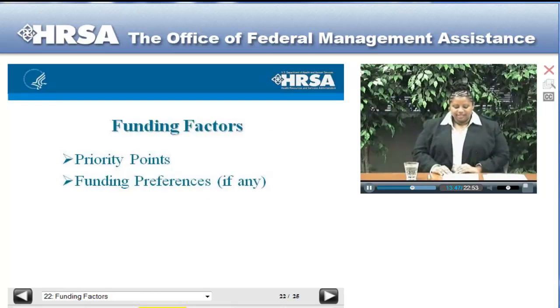Funding factors include preferences, priorities, and special considerations. Reviewers provide information on the applicant's response to funding factors. The panel determines whether funding factors have been A, met, requested, B, met, C, if met, based on, and D, if not met, the rationale.